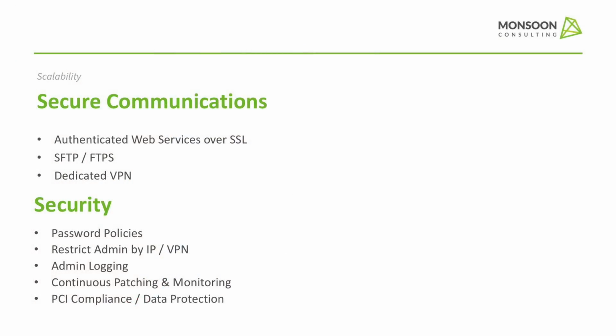Things to consider around scalability. Obviously, security is crucial, and secure communications. Again, if you're integrating with your backend systems, is it over a VPN? Is it using secure file transfer, etc.? And whatever the solution is has to be able to scale as well.